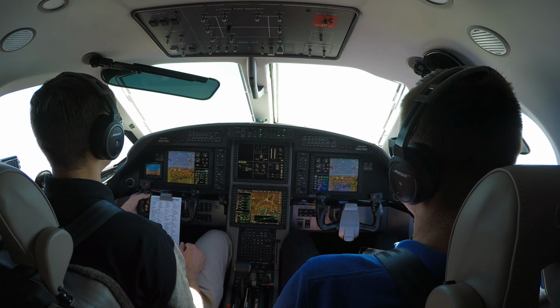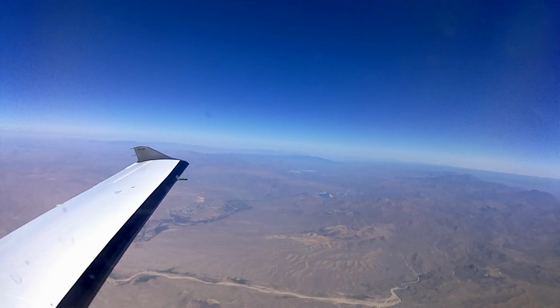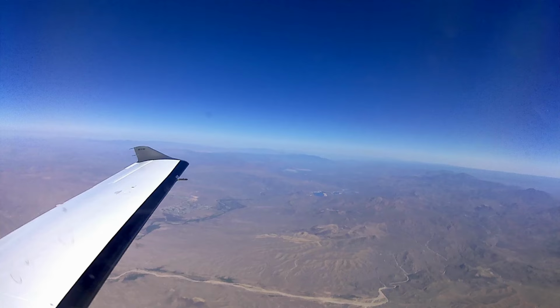Morning Center, Pilatus 921 November Golf, 13.5 climbing flight level 210. 921 November Golf, Albuquerque Center, occasional light chop, climb maintain flight level 270. 270, 921 November Golf. Occasional light chop. Contact Albuquerque Center 124.32, good day.